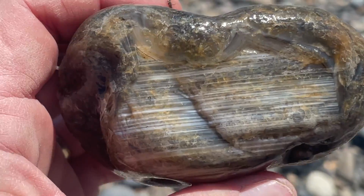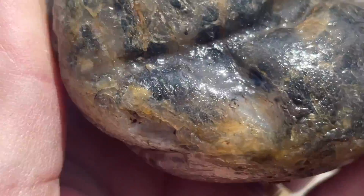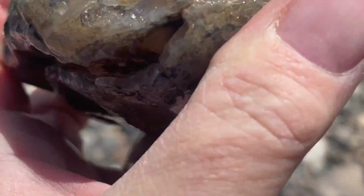That is just stunning. Oh gosh, look at the dendrites. Oh, that is really, really nice.